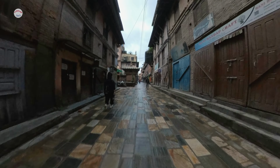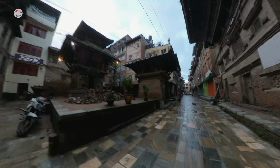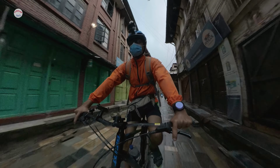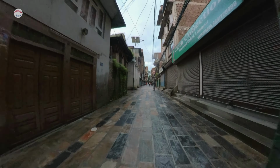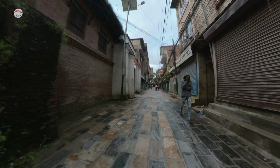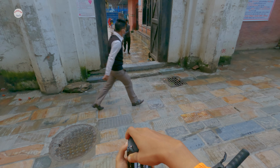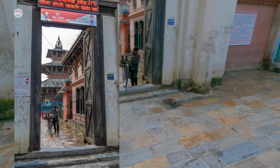So heading up this street, I can see many temples by the roadside, and it's a really beautiful morning, cloudy but with a chance of sunshine. Heading up on my left is the temple of Bungdea, or in other words Ratu Machindranath of Patan.